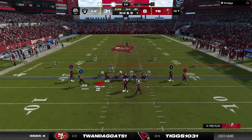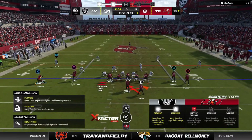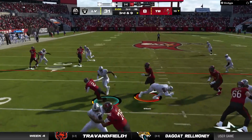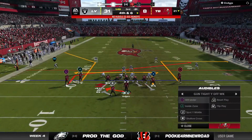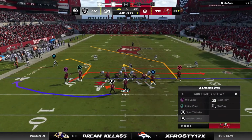88. In motion, the tight end. From the gun, he'll hand this off. And that's not going to get it done. He'll come up well short of the first at about the 21. A gain of 3. It's 4th down.